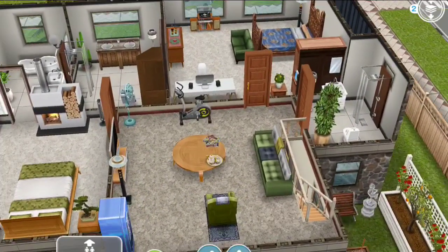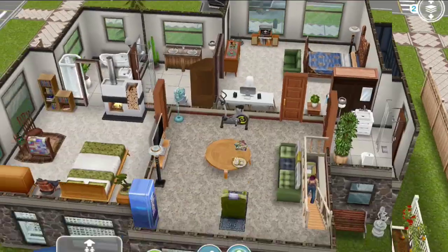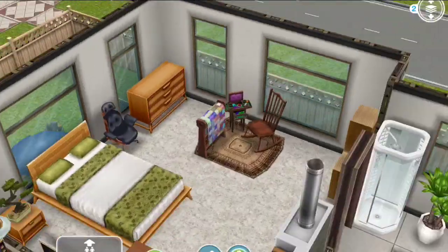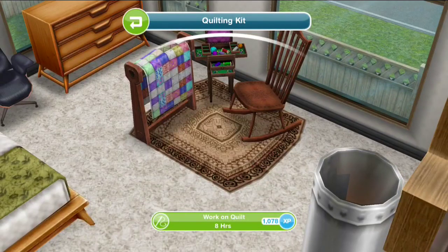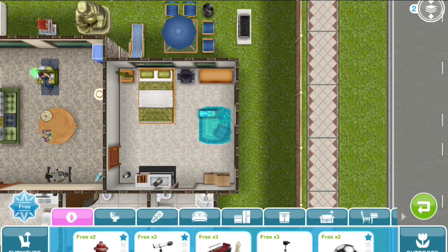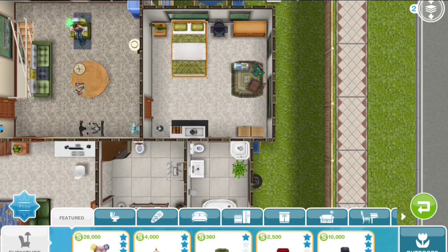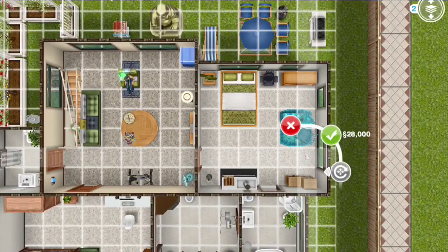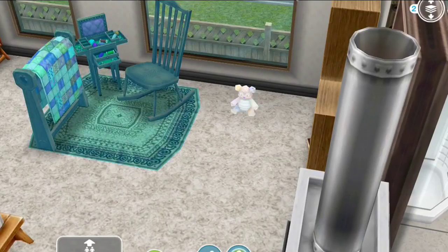I think I'm going to move some things around. Anyway, that is what that looks like. So you can definitely have your Sim go on it and work on some quilt. I will show you what that looks like really quick. And let's go and find our teddy bear. It's 28,000 simoleons. That's costly, to say the least. That's what that looks like.